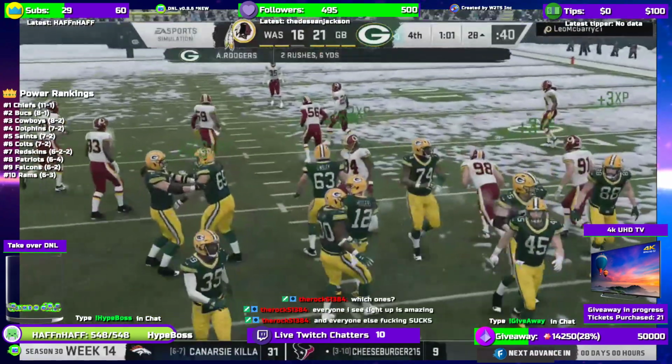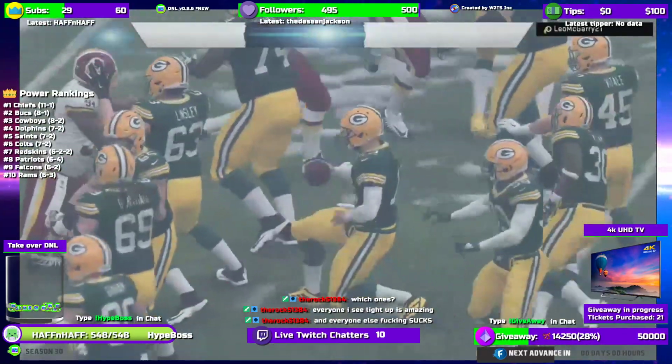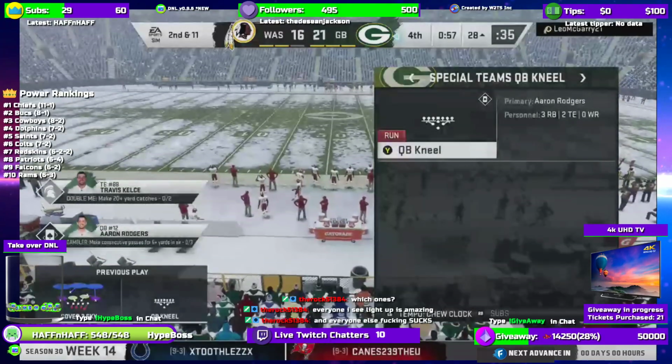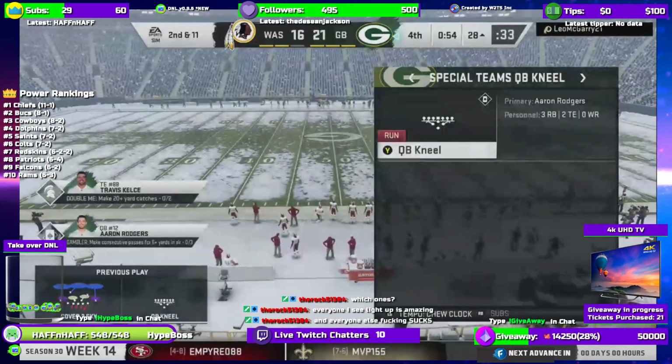Down to a knee here. The defense still with a couple of timeouts. We'll see if they want to use them. A loss of a yard brings up 2nd and 11 at the 28-yard line.